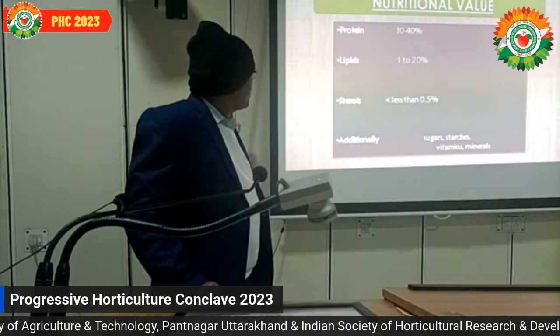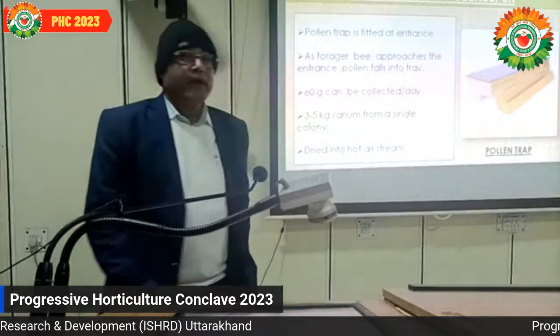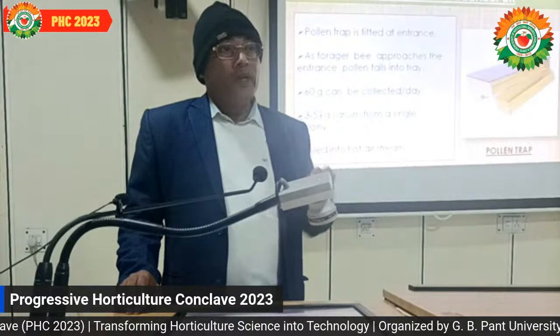So these are the different constituents of pollen: protein, lipid, sterol. And this is how we can collect the pollen, because manually it is not possible for a human being to collect it from the field. So bees collect the pollen. In one trip, they can visit more than 100 or 200 flowers, and they can collect 20 to 25 milligrams of pollen grains in one trip.